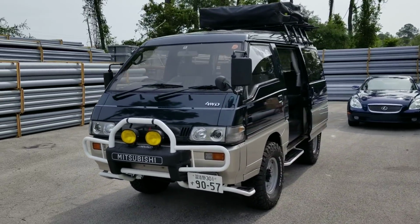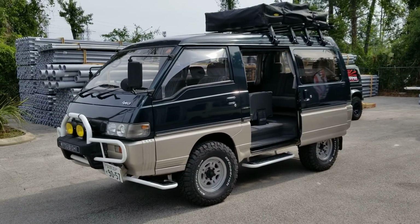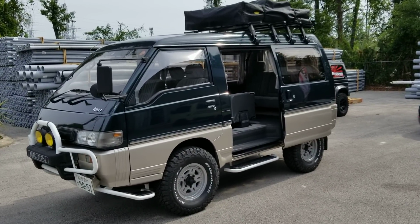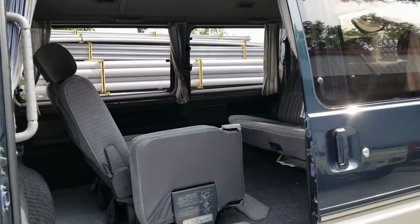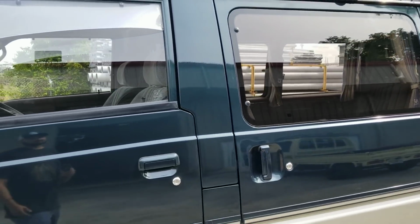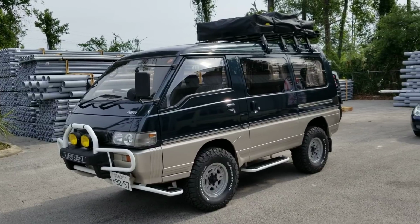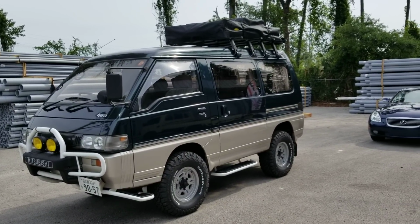So, trying to think if I missed anything. I think I covered everything. Again, this is going to be listed exclusively on Bring a Trailer. I have not offered it for sale anywhere. We do like a super cool video along with this. We do good photos. We were able to take it off road and get some really good photos taken. Nothing was left unchecked.